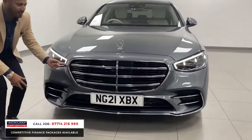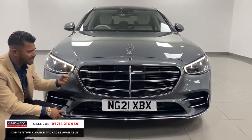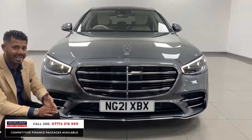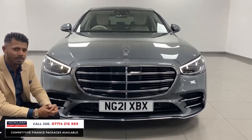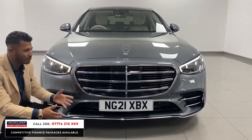But then the S-Class, being the biggest of its range, the flagship model, has the biggest front grille, and that is a humongous chrome grille with the sensor radar in the middle there, because this car has adaptive cruise control, lane assist, and steering assist. So what that really means is the car pretty much drives itself, and it's absolutely effortless. It makes your journey from A to B just seamless, and that's what you want.